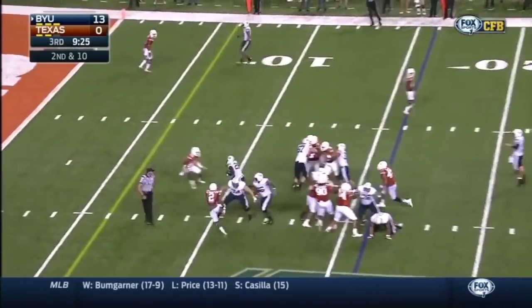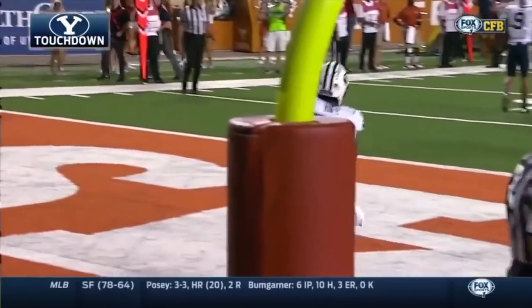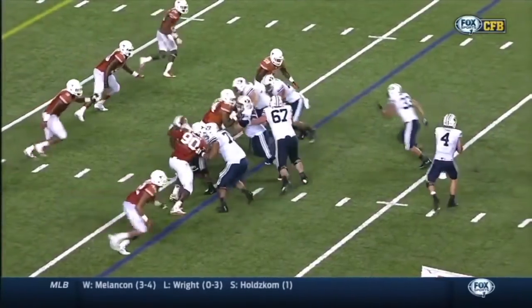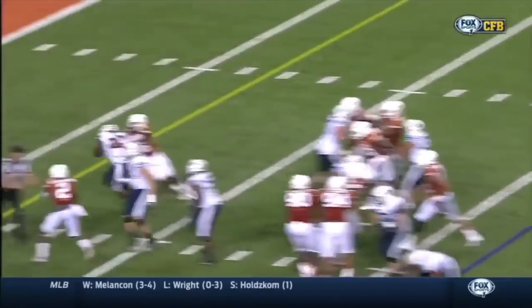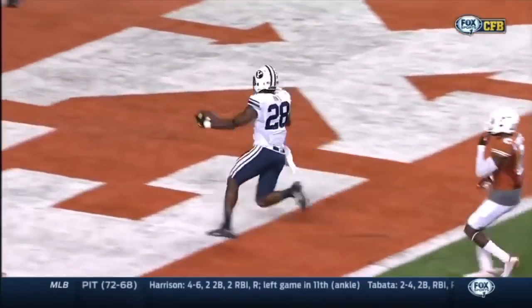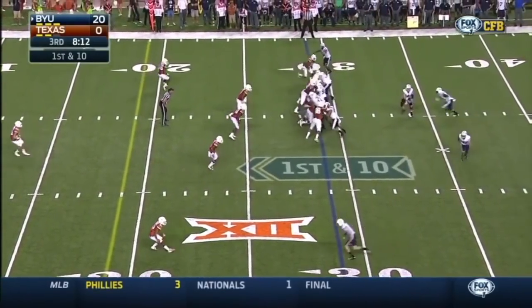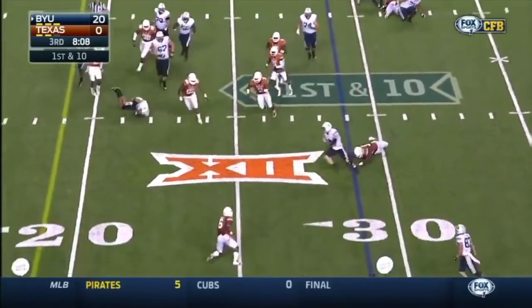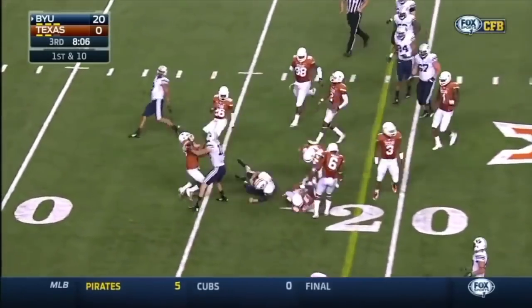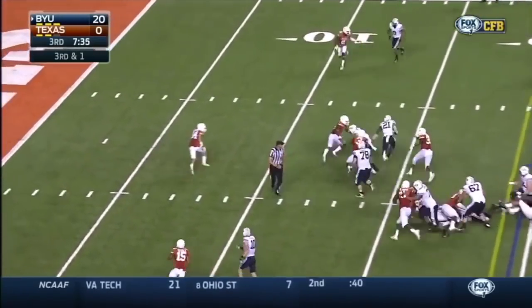Option play. Straight ahead. Hine is in. Touchdown BYU. Look at the hole created by the offensive line for BYU. Wham! Pulling guard knocks out. Hill keeps and uses his speed to get around Edmond. Williams with a first down.